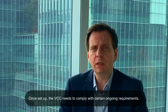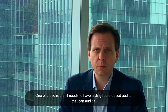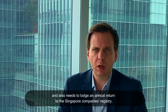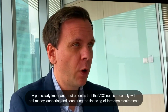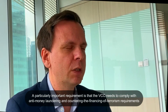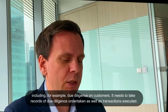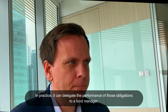Once set up, the VCC needs to comply with certain ongoing requirements. One of those is that it needs to have a Singapore-based auditor to audit it, needs to prepare financial statements in accordance with accounting standards, and also needs to file an annual return with the Singapore Companies Registry. A particularly important requirement is that the VCC needs to comply with anti-money laundering and countering the financing of terrorism requirements, including, for example, due diligence on customers. It needs to keep records of the due diligence undertaken, as well as transactions executed. In practice, it can delegate the performance of those obligations to a fund manager.